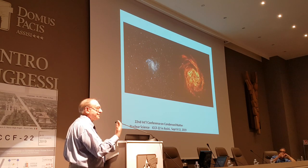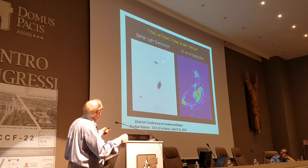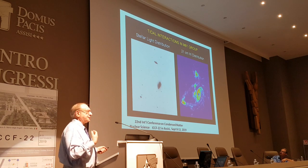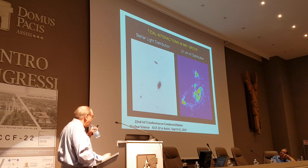We see mass that you cannot pick up optically. And so, for example, here with ordinary light, all we see is two galaxies interacting. But when we look at the hydrogen line, we end up seeing much more. We see the interactions. We see things that are normally hidden with ordinary light.